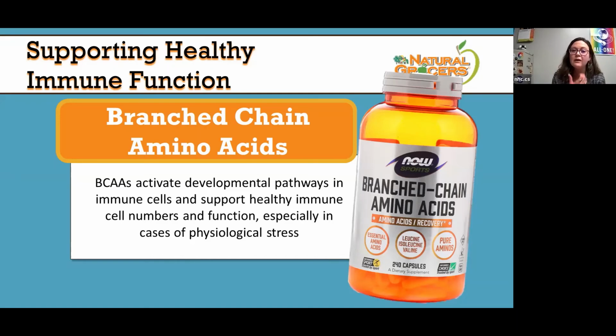They do train very hard, and so they're adding that extra stress to their body. So their body actually requires higher amounts of these certain amino acids called branched chain amino acids. They include leucine, isoleucine, and valine. They're important for recovery from sports or surgery or trauma, gut health. So there's a lot of reasons you would need to add these in, but when you add in branched chain amino acids, it helps to reduce the effects of that physiological stress.